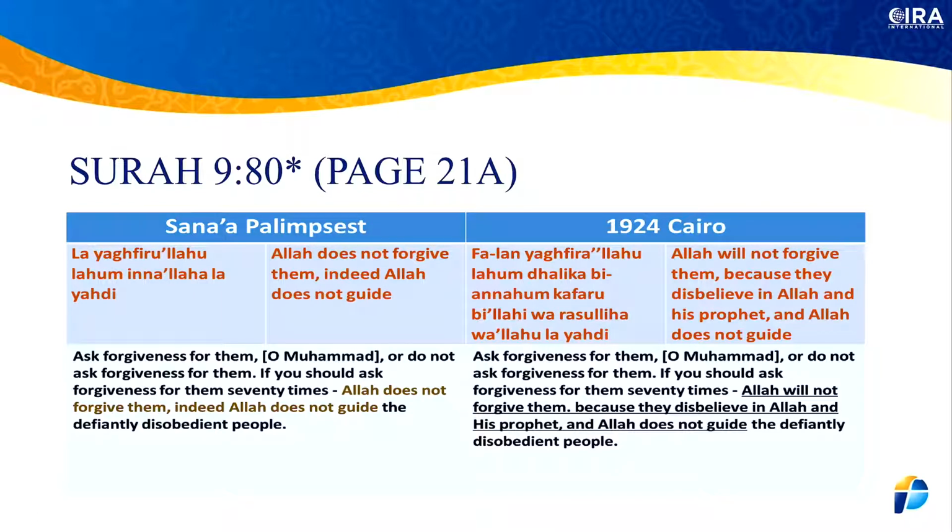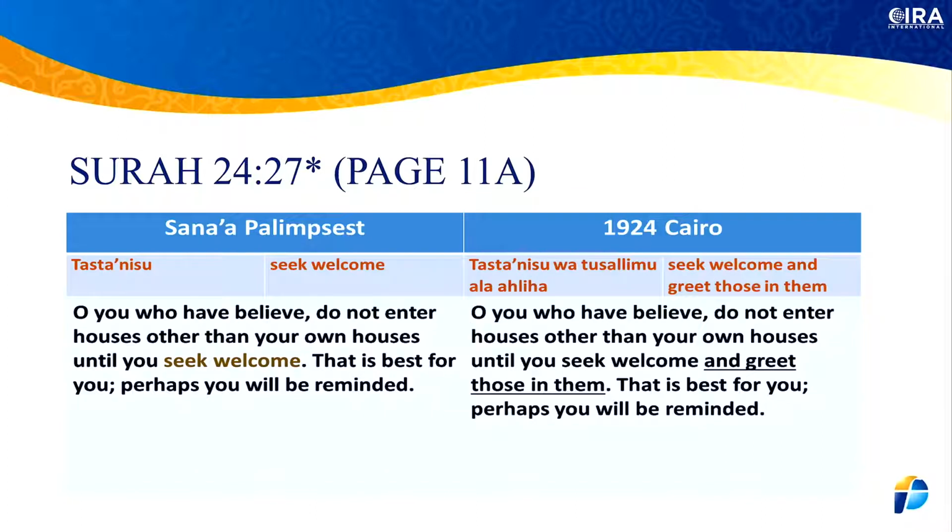9 verse 80, Allah does not forgive them. Indeed, Allah does not guide the defiant, has been changed to, Allah will not forgive them because they disbelieve in Allah and His Prophet, and Allah does not guide. Now here, His Prophet is brought back in again. So that just contradicts the earlier one where Prophet is taken out. Isn't that bad? There is no consistency there.